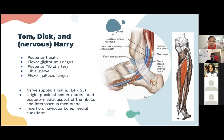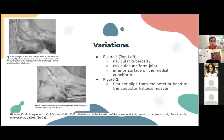So it originates from the proximal posterior lateral and posterior medial aspect of the tibia and fibula, and also the interosseous membrane. And the mid portion is situated in the deep posterior compartment of the leg and runs proximal to the medial malleolus, secured by the flexor retinaculum. And also, textbook-wise, it shows that it inserts into the navicular bone and the medial cuneiform. But as we all know, there are always variations of origin and insertion in everyone. But only a few studies have actually documented this variation.